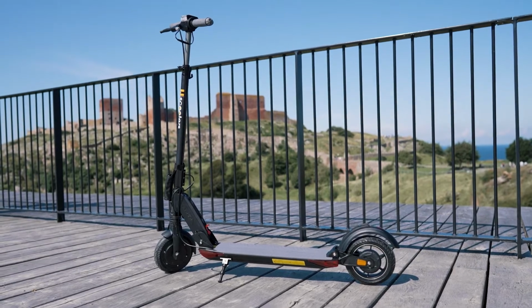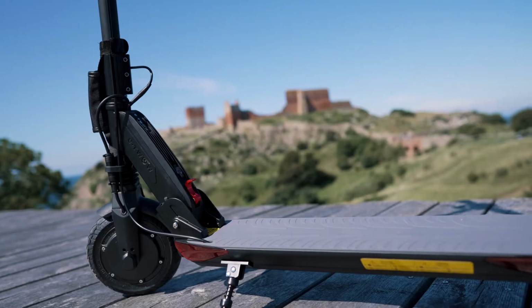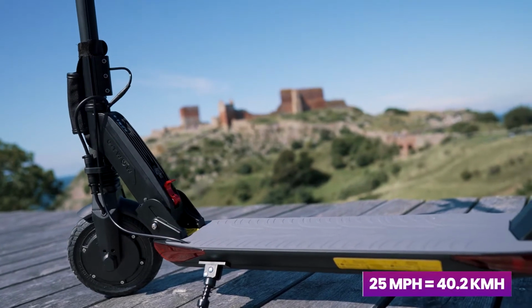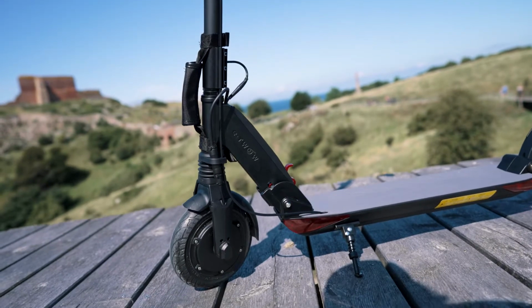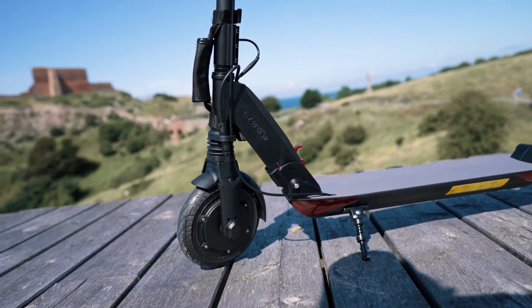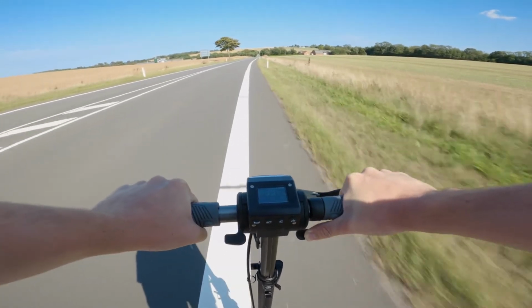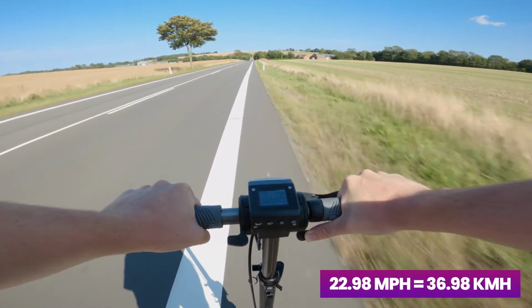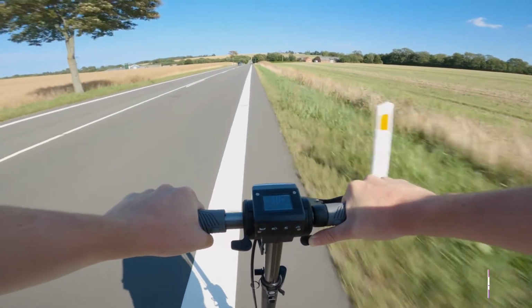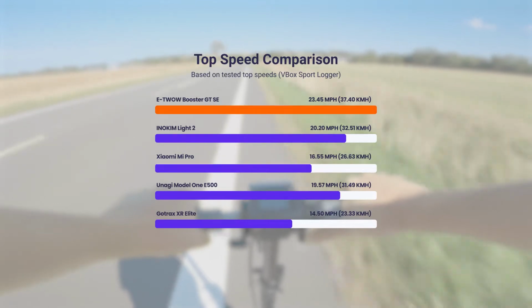The E-TWOW Booster GT-SE has a 500 watt brushless DC motor at the front and a specified top speed of 25 miles per hour. A 500 watt motor is rarely seen in ultra portable commuter scooters like this one, so I was super excited to test it out. Through my speed tests, I was able to clock a top speed of 23 miles per hour on a smooth and level surface. While this is not as much as advertised, this is easily the fastest speed I've ever clocked on a scooter with such a small form factor.